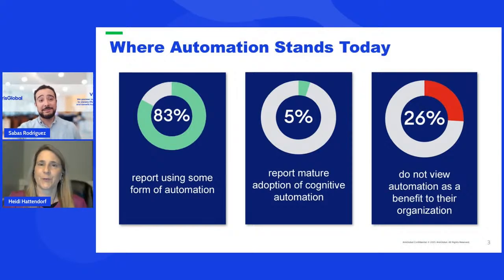Surprisingly, though, some still don't even see a benefit, and that's okay. It just means that we need to prove it out a little bit more in terms of realizing that benefit. So that's how I take that 26%. There are some barriers too that we'll talk about, but it's just good to see where people are at and what the take is on it.